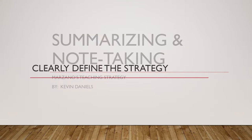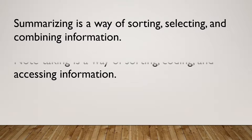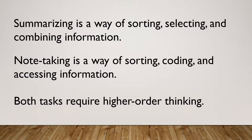First, we're going to clearly define the strategy. Summarizing is a way of sorting, selecting, and combining information, while note-taking is a way of sorting, coding, and accessing information. Both tasks require higher-order thinking skills from your students, and both tasks help you to see if the students really understand what it is you're trying to teach them.